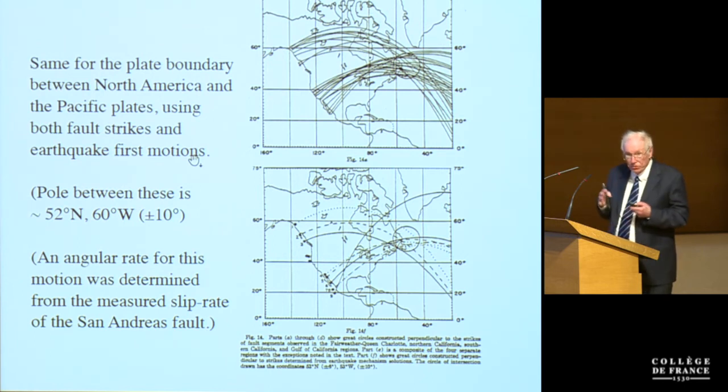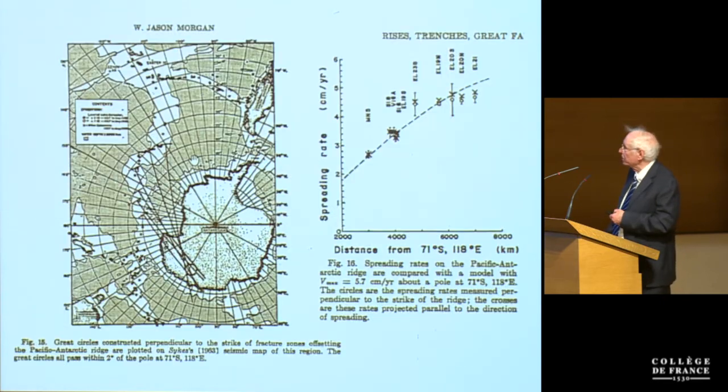I used that on the fault along the west coast, the San Andreas system, starting in Baja California up, and you could get a pole. Well, the faults are pretty tight. The earthquakes are not quite so good.